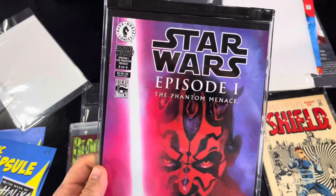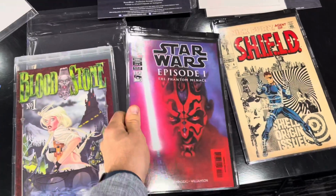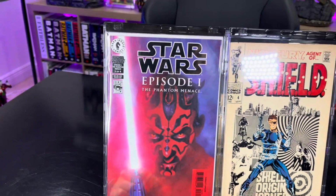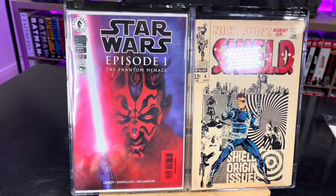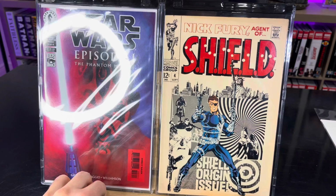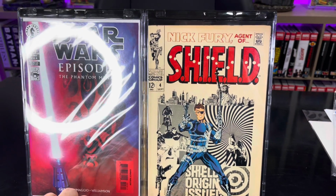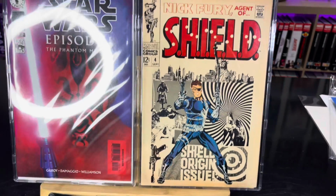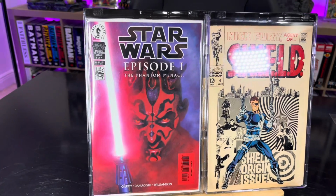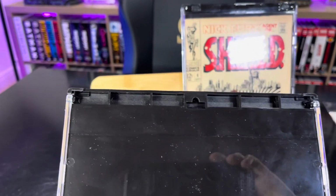Now, the dimensions allow for a bag and boarded modern size comic to fit in, which I've shown here. This is an example of that. They sent me a couple bags and boards, and then a Silver Age book on the right. So the Silver Age book, a bag and board does not fit on a book in the comic capsule, but a modern size book, a bag and board does fit. I mean, this looks incredible. Specifically the Silver Age book with no bag and board, I mean, that really pops.